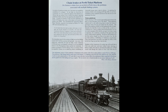Another very interesting article relates to an accident at Perth ticket platform in 1883. And this is particularly interesting because it reveals the inadequacy of braking systems at this time and also the complications of operating trains through a number of different companies.